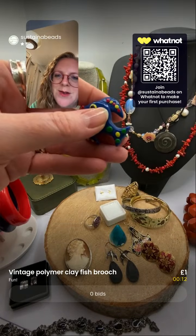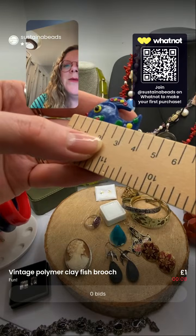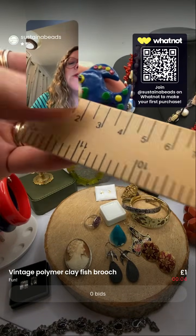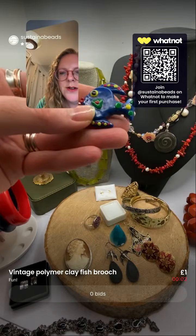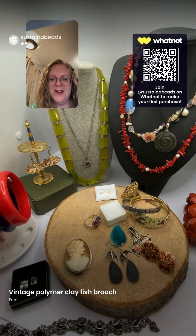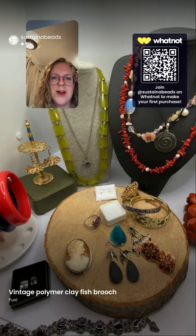Ronnie has a massive brooch collection. Ah, do you wear them? Some brooch collectors do wear them and others don't. So it's just over 3 centimetres, 3.5 centimetres. No takers on that one. I think my 10-year-old had her eye on that, so I might let her have that as a little reward for something at some point.